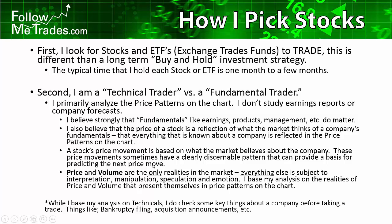And there's really only two realities in the stock market. That's price and volume. Those are indisputable. A certain number of shares were bought, a certain number of shares were sold at a specific price. And that's a reality. Everything else is really subject to interpretation, manipulation, speculation, emotion. And I base my analysis on the realities on the stock chart that present themselves in front of me.